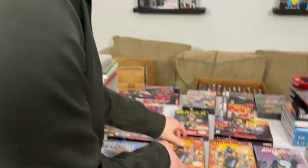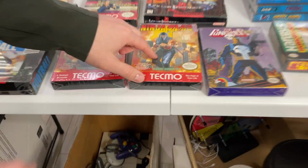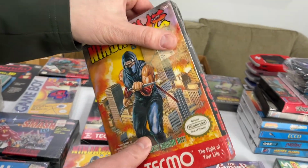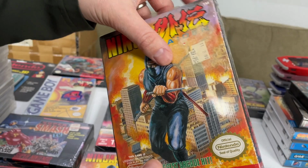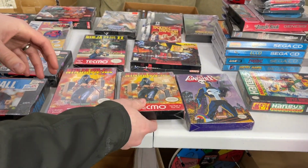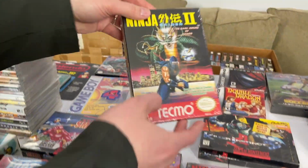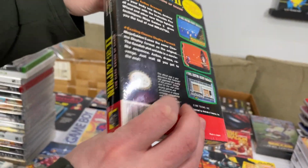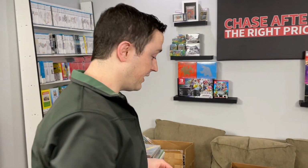Then you've got Ninja Gaiden. This one is rough. Again, concave box, lots of wear. I don't even know how you get that off. Stickers over it. A lot of issues there. Ninja Gaiden 2, kind of the same thing. Has some denting, some wear. So that stuff obviously factored into the buying decision pretty heavily.